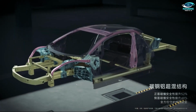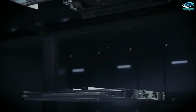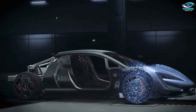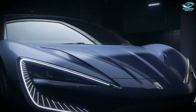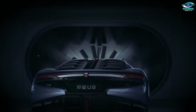Here's a car boasting world-class performance, innovative technology, and a price tag that doesn't require selling your firstborn. This is a major shakeup in the hypercar landscape, traditionally dominated by European giants. BYD, a company that practically didn't exist 2 years ago, is now pushing the boundaries and setting a new standard for electric performance.